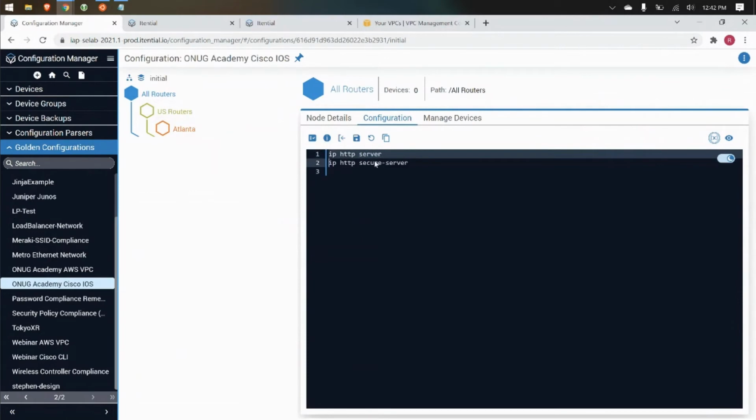There is an issue here. I don't like this particular line, because it would not be compliant to best practices and security standards. IP HTTP server turns on a management interface on a router, but it's unencrypted. So one of the things we can do here is we can disallow this line.